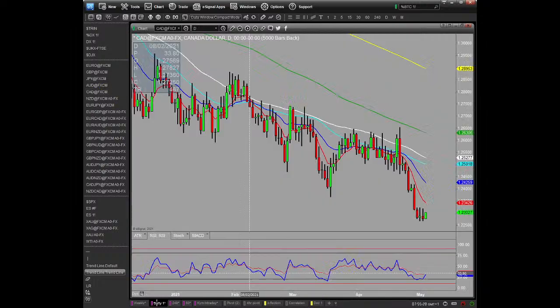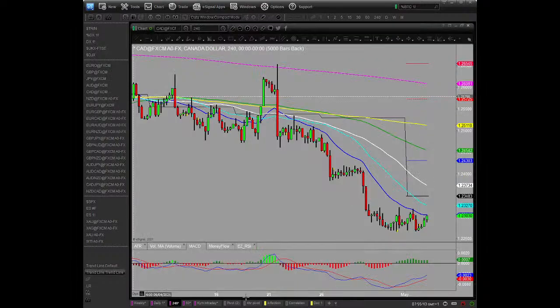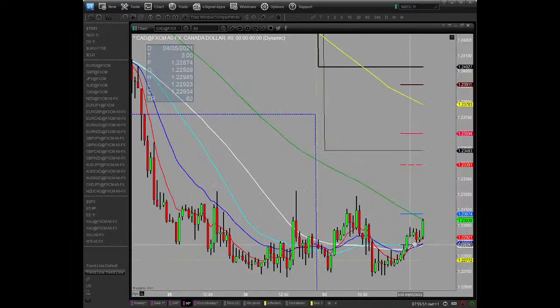Canadian dollar has the more strength in the main. It is putting in a bit of a bottom here for now, at least. It's sort of a couple of shooting stars, inverted hammers, sitting there, but pushing, as I say, trying to ground out a bit of a bottom here.